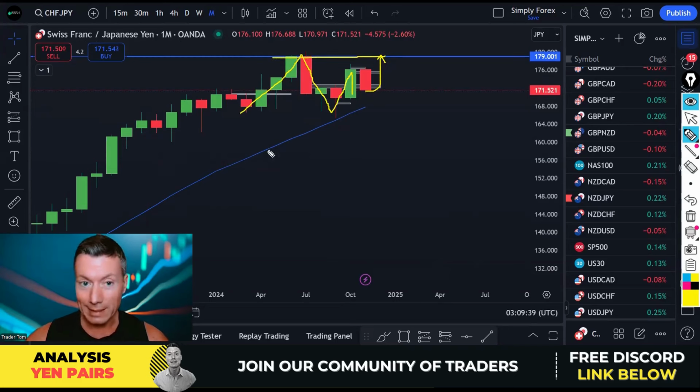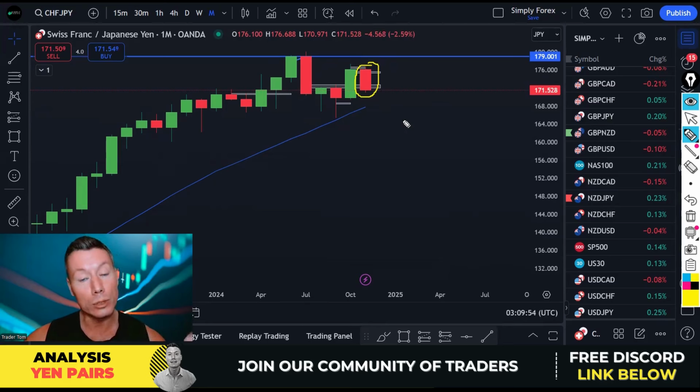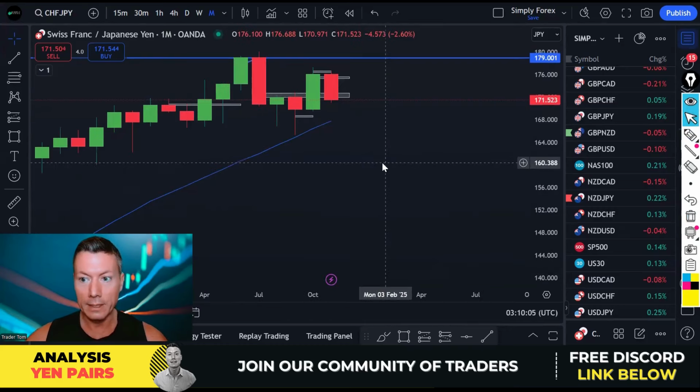So interestingly, at the end of this week will also be the end of the month. So this candle here will finish by tomorrow. So not only will we have some weekly information in terms of a candlestick, we'll also have a monthly candlestick piece of information as well. So yeah, let's wait till the end of the week for yen pairs. That's what I'm going to do, guys.